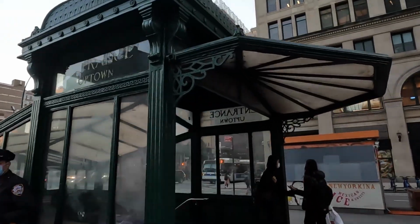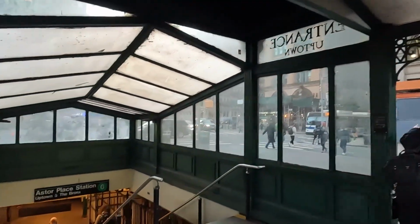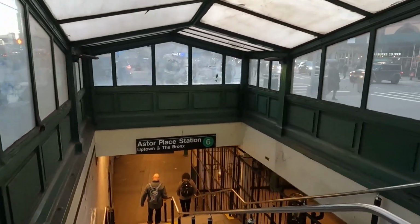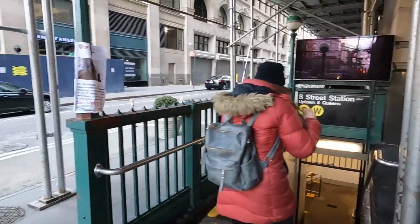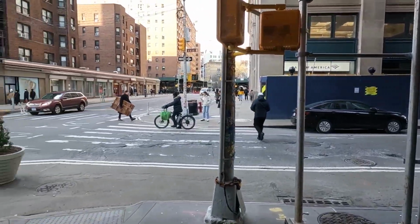I think the best thing about Astor Place though is the subway stations. The Astor Place station for the 6 train is right here, making traveling pretty convenient. Not to mention the 8th Street NYU station only a block away as well. In other words, Alumni is good even for catching the subway.